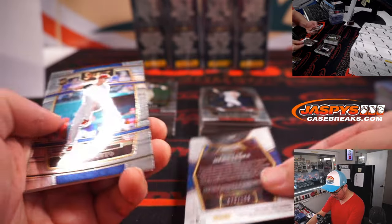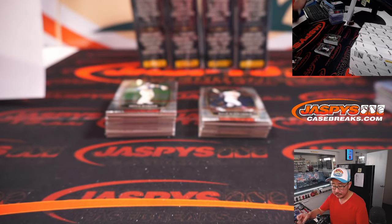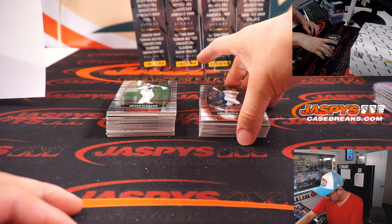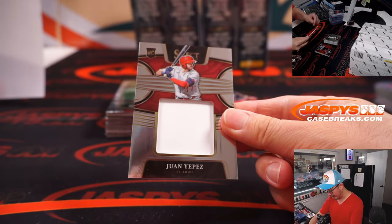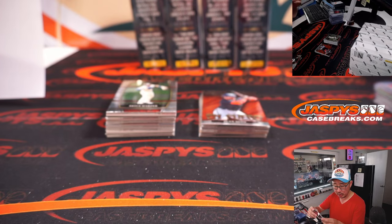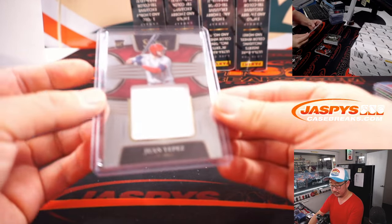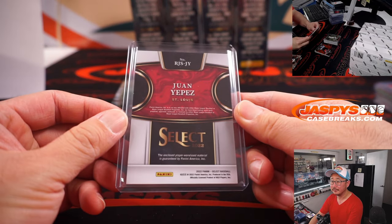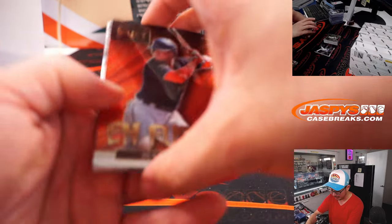Teoscar Hernandez to 199. And there's Juan Yepes for the Cardinals. Piece of his jersey going to Matthew. Oh, G-Lo said, yeah, I've got Ian Anderson on my fantasy team. He's already down a couple of runs, G-Lo.